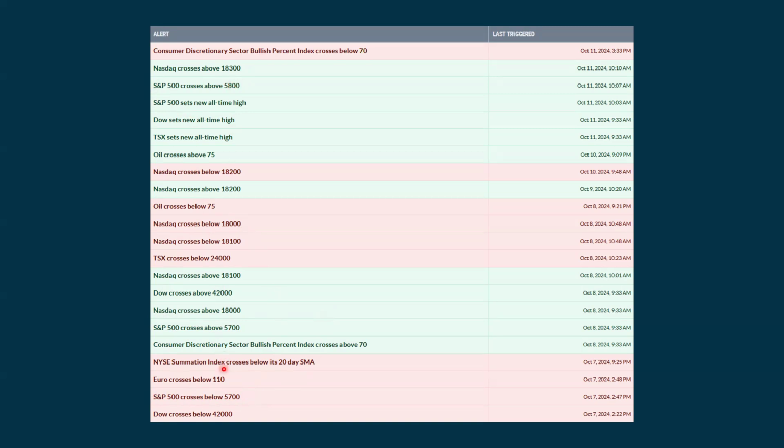But typically, how I look at this chart is if there's a lot of red, we're going down. If there's a lot of blue or green, we're typically going up at that point. And Thursday and Friday were more positive for the market. And so we saw a lot of blue or green going up here.